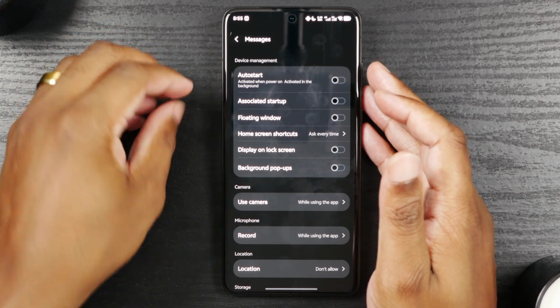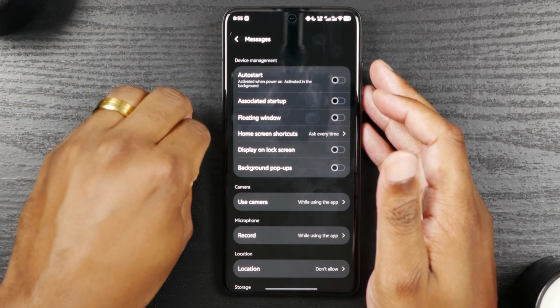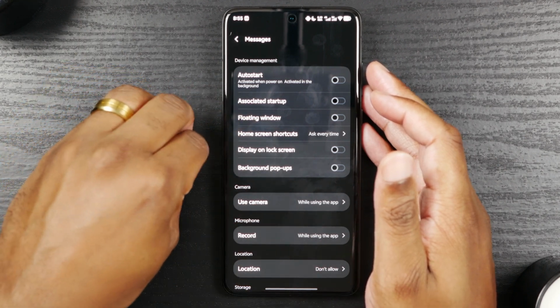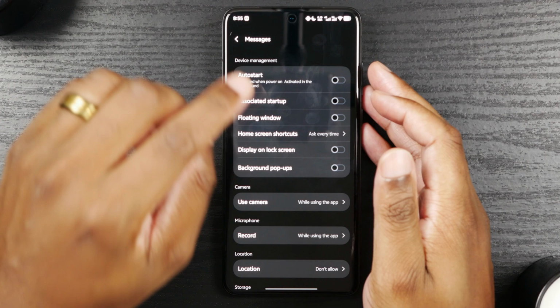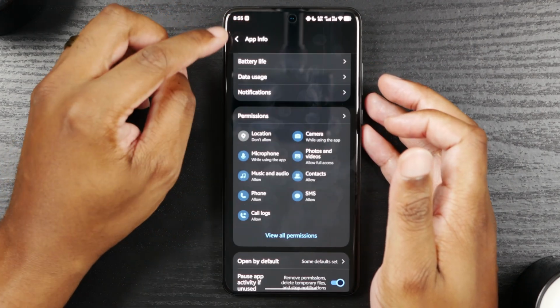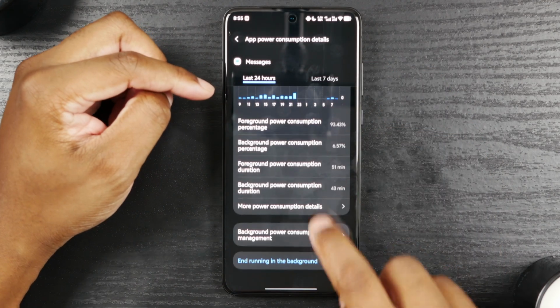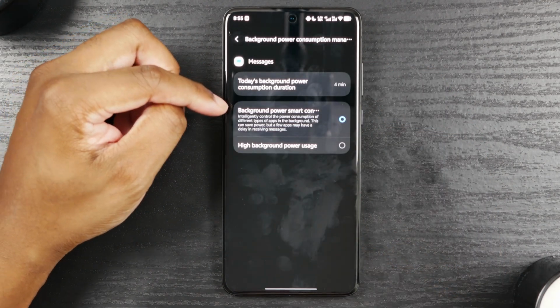If you notice that you're not getting notifications for an app in a timely manner, just go in and turn on auto start, and go back to battery life and background power consumption. Turn on high power consumption.